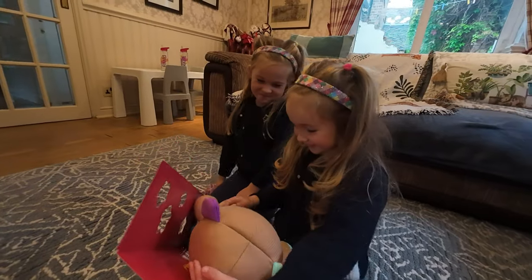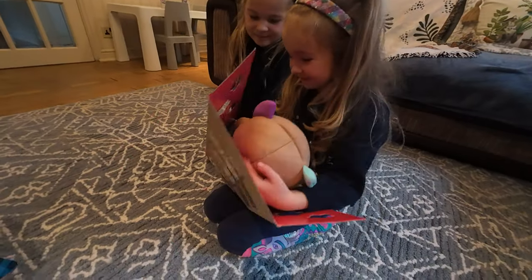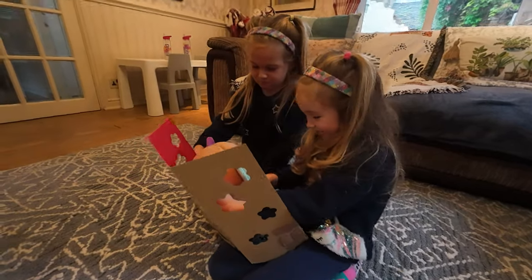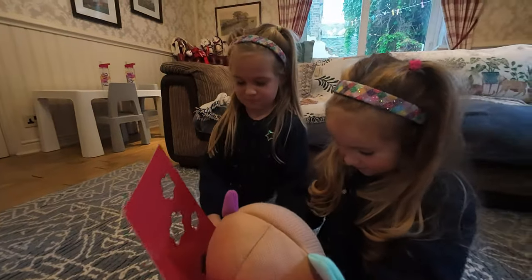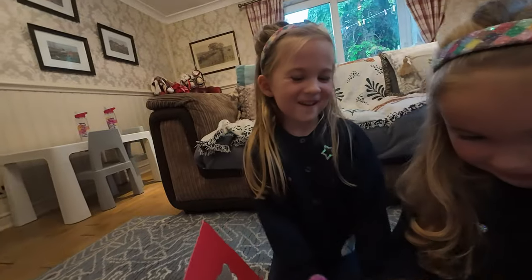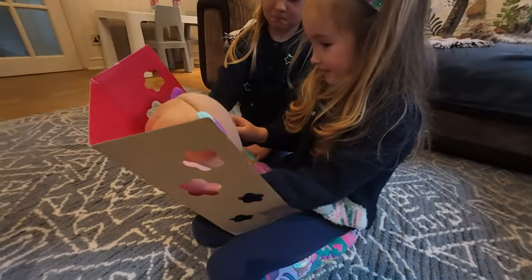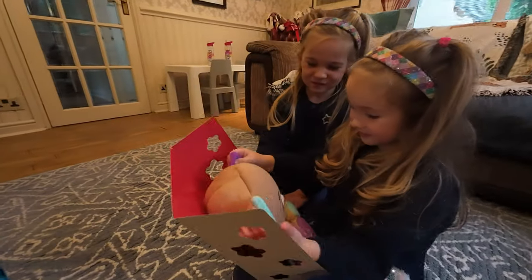Okay, babes, hang on. We've got to just get all the packaging off the back of it too. This is half the challenge of trying to get into these toys, getting out of the boxes, isn't it? What do you think, Penny? What do you think about it? It's actually really good. Hang on, Tabby, wait 2 seconds. We've got to try and get it out of the box. This is the first challenge of it, trying to get it out.